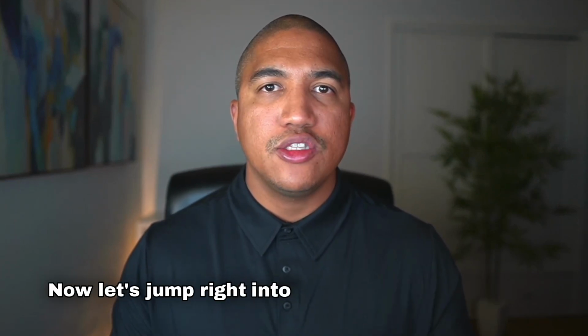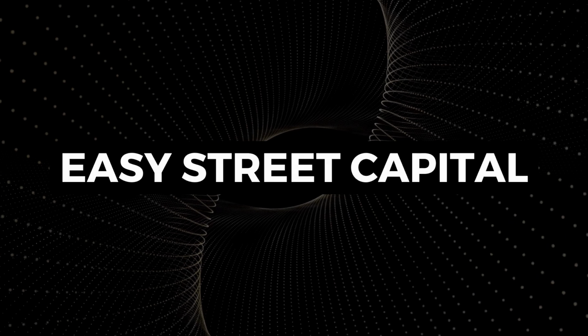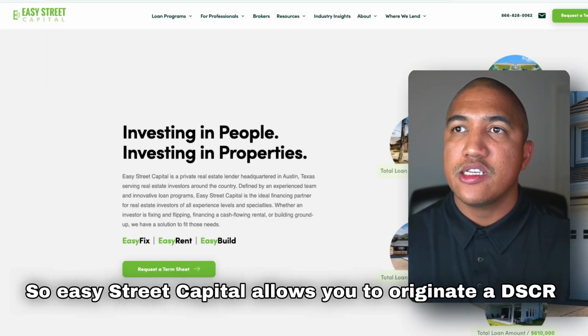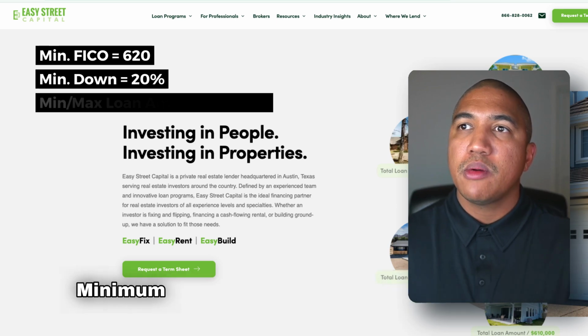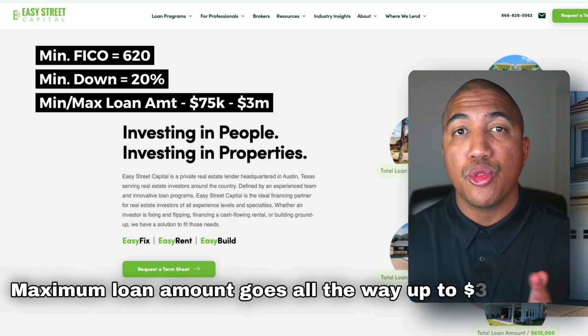Now let's jump right into those 5 DSCR lenders. So number 1 on the list is going to be Easy Street Capital. Easy Street Capital allows you to originate a DSCR loan with a minimum FICO score of 620. Minimum down payment on purchases is going to be 20%. Minimum loan amount is going to be $75,000. Maximum loan amount goes all the way up to $3 million.